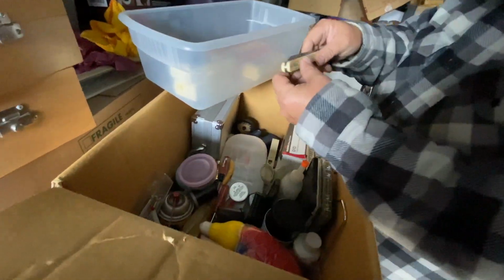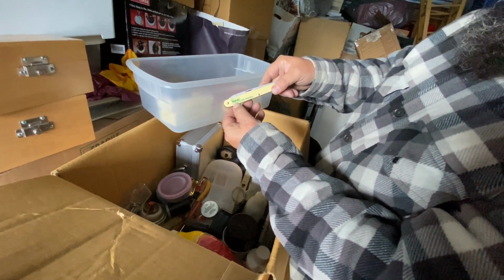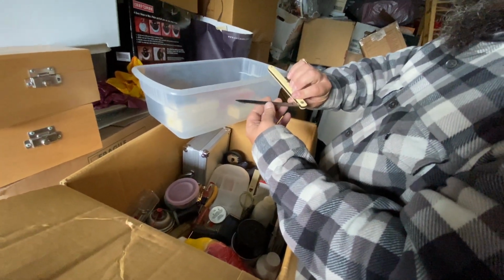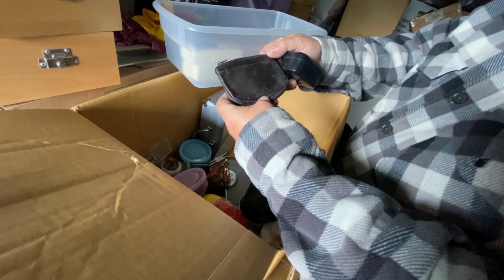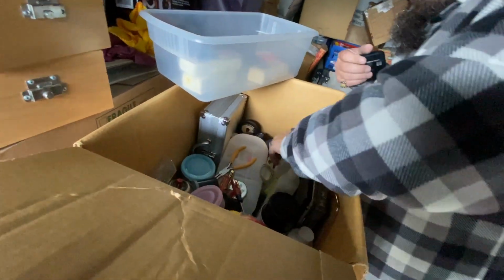What else we got? A knife. Italian. What does that say? Italian specialties. I don't know what the other says. Ooh, it looks like a shaving knife. Doesn't it? It's pretty sharp. Okay, that's leather. What does that say? Buxton. Genuine leather. Buxton, I've heard of that.